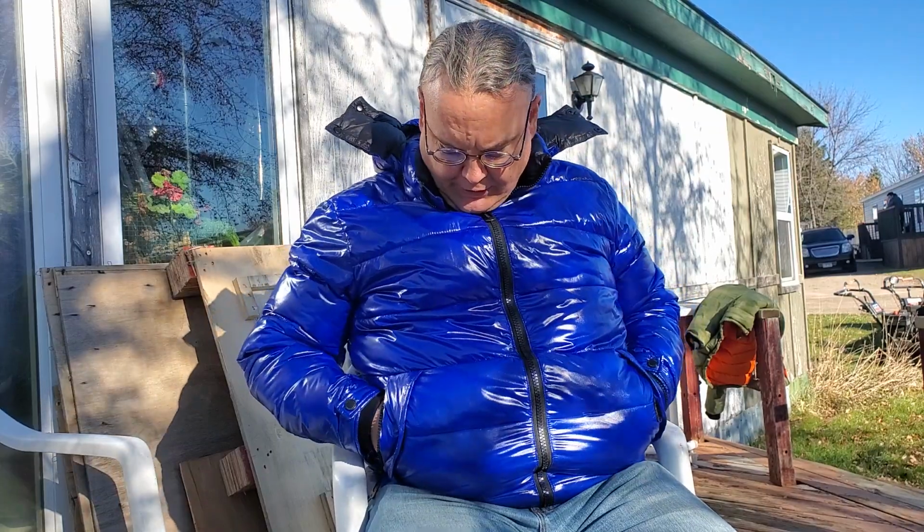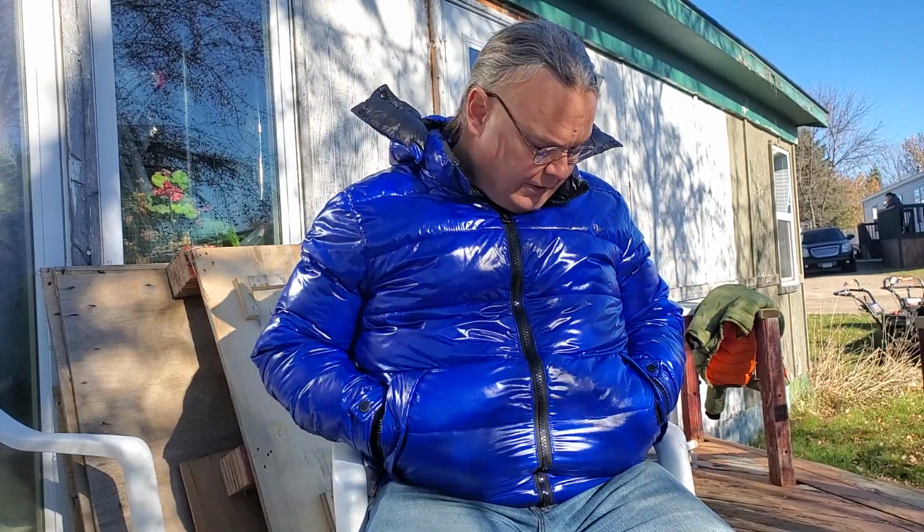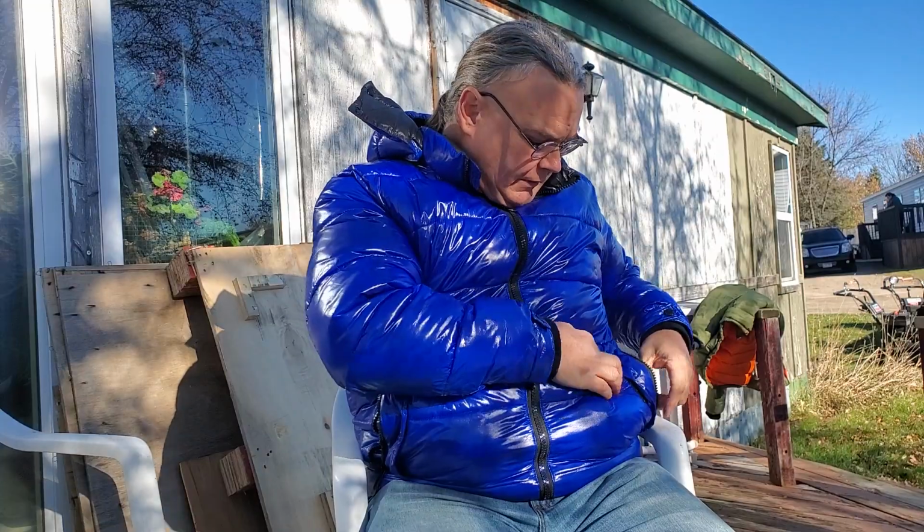The hand warmer pockets aren't too bad. They're really nice and warm. I do like that part of it. It's not a bad jacket. It's worth $100. It's worth $100 brand new, and this one came brand new with tags.